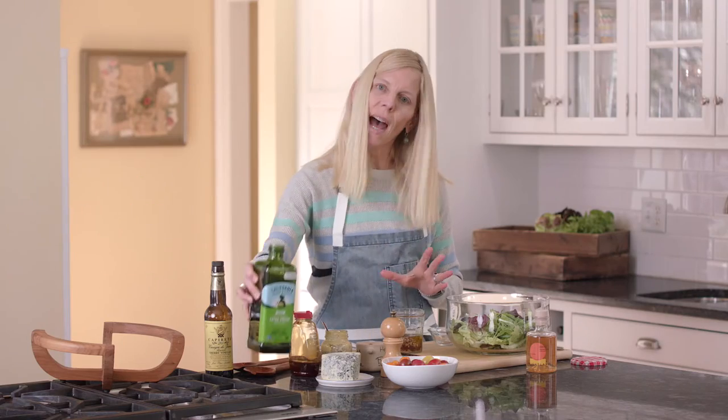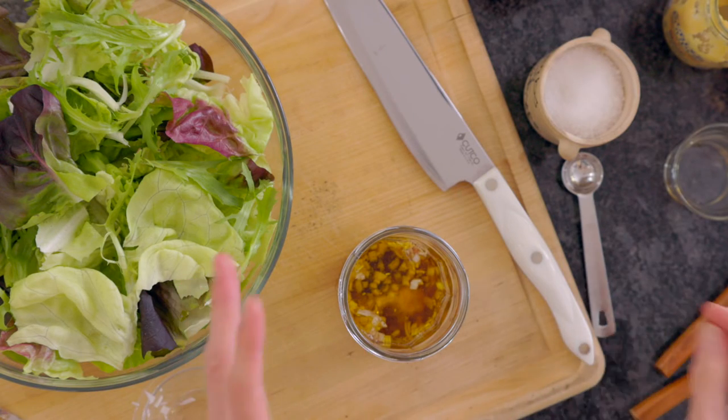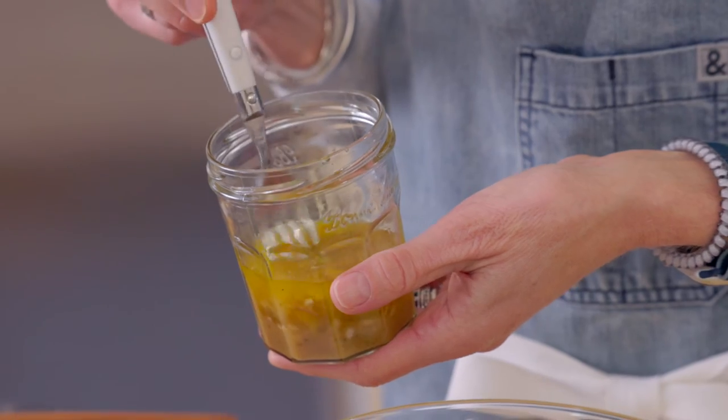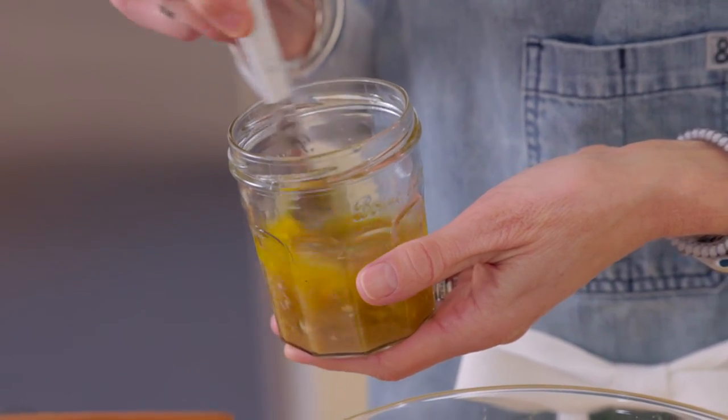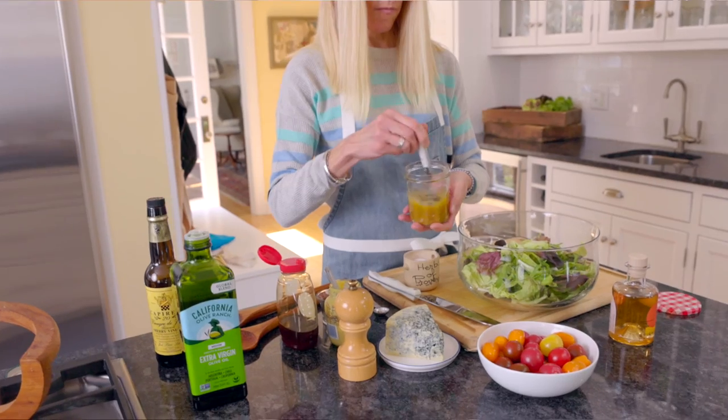So you're gonna get about a half cup of the dressing out of this. It's enough for 2 large salads or about 4 smaller ones. As a general rule, I use about 2 tablespoons of dressing for every 3 cups of greens. So then I just take a dinner fork, you can use a whisk, and stir it really well to emulsify.